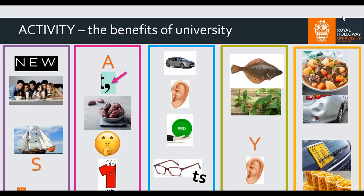So the first one, as we've said, is new friendships. So that is meeting people from all over the country, from different places in the world. You're going to have the chance to meet people that you never normally would and maybe make long-lasting friendships with them. Number 2, as lots of people correctly guessed, is accommodation.